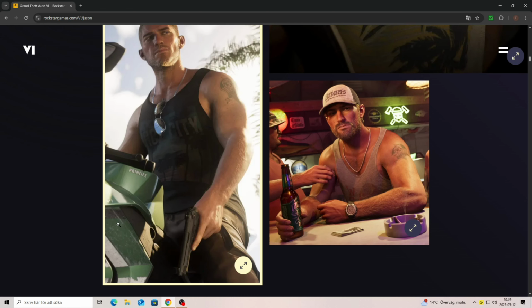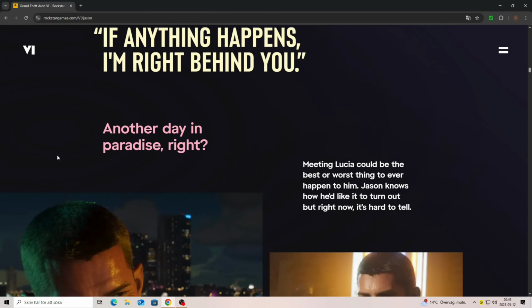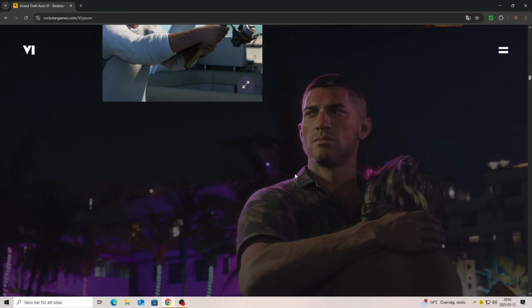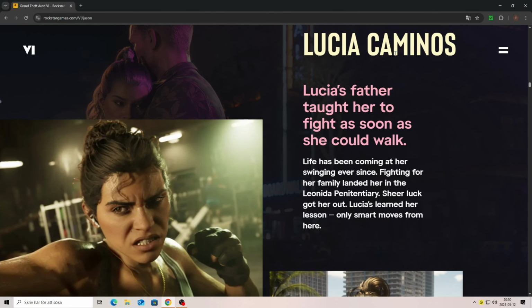Here we have a bike, I think. There's obviously some more pictures here in depth. If anything happens, I'm right behind you. Yes. Building in Paradise. Yeah, Lucia is her name. I forgot before. Meeting Lucia could be the best or the worst thing ever to happen to him. Jason knows how he'd like it to turn out, but right now it's hard to tell. Okay, what? I can't speak, guys. Can you tell it's not my first language, English? Oh, cute. Lucia Caminos.